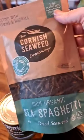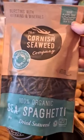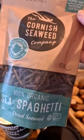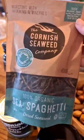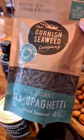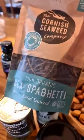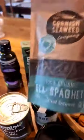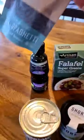I do love adding it occasionally to some pesto pasta. I use organic brown rice penne, and adding that in, or adding that into soups and broths and casseroles is really, really good. So, getting some good algae is very good for your iodine, and iodine is really good for your thyroid and your hormones.